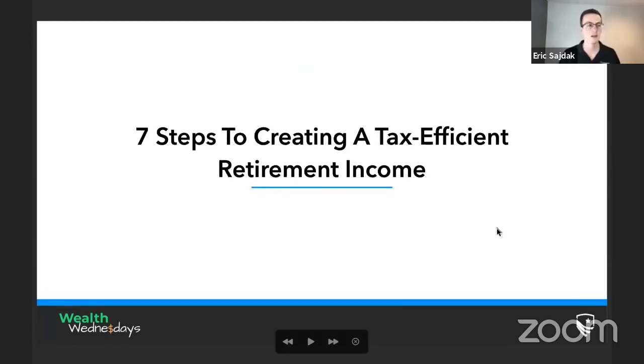So let's get into the meat and potatoes though. We know taxes are going to be important in the future. Every dollar you save is a dollar that you get to keep as income, or a dollar that gets to stay in your retirement and keep growing for the future. So how can we save on taxes?